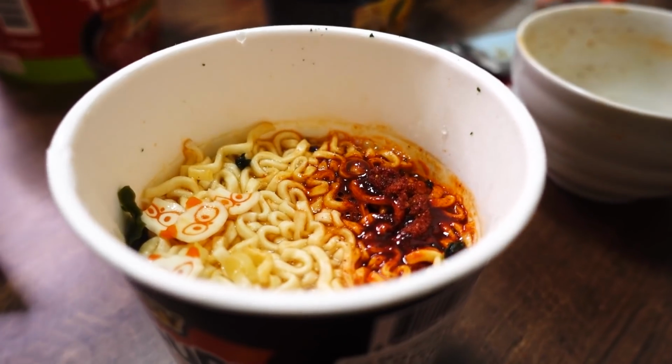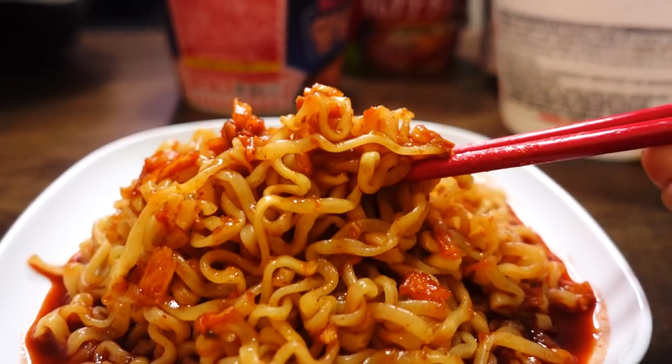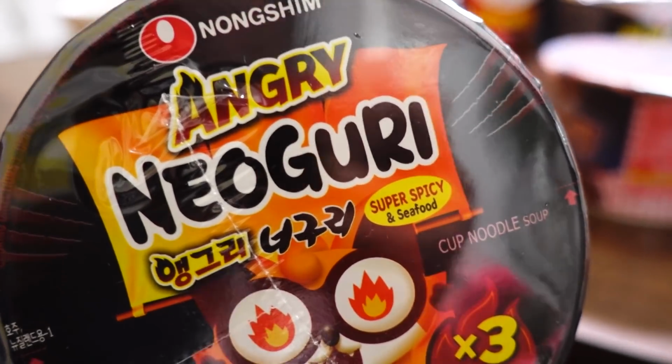More than half looks spicy. Yes, but I agree. Like spicy noodles. Me too. I think I'm okay. You think you're okay? But one is called angry, and it says 3 times hotter than their regular version, which is probably spicy to begin with. And you know, we have had very spicy Korean noodles before.